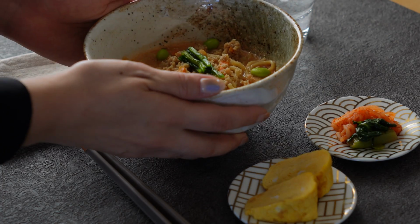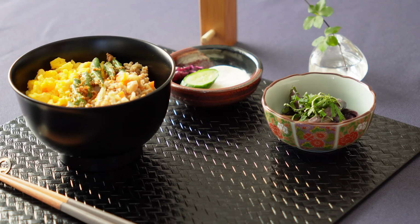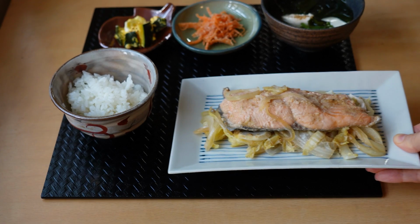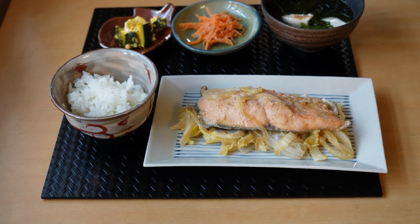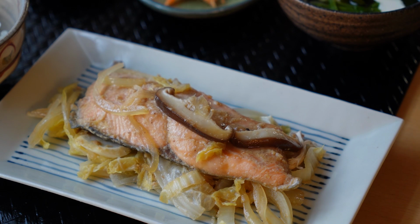The rice bowl. I typically serve about 150 grams, which is just under half a pound per bowl. Finally, the main dish. This rectangular plate is perfect for serving fish like salmon. Once you place the chopsticks, your Japanese breakfast is complete.